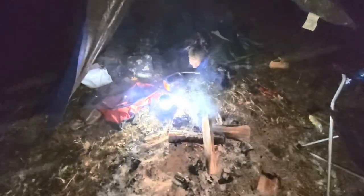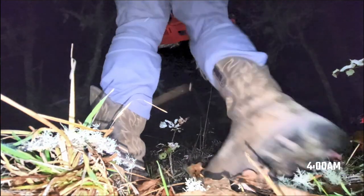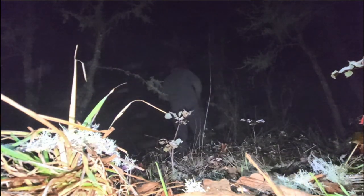1:30 in the morning. I haven't got much sleep at all. River wants to go back to bed. Well, I gotta cut a big tree because the kids are freezing. This is a dead tree, so it won't matter. Here it goes.